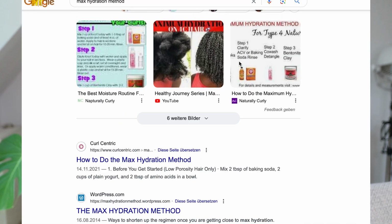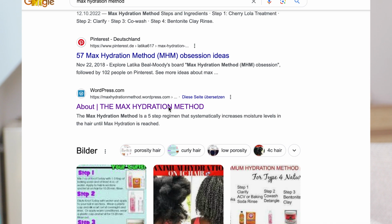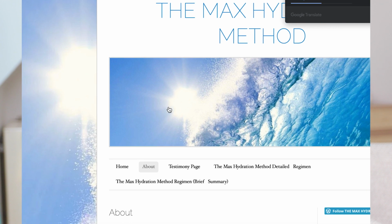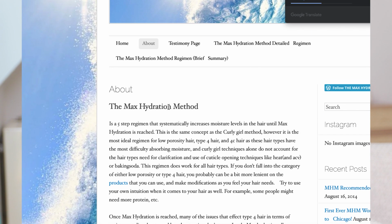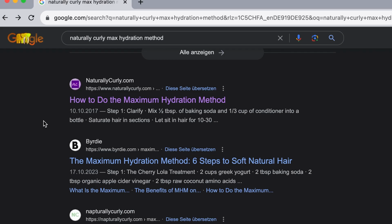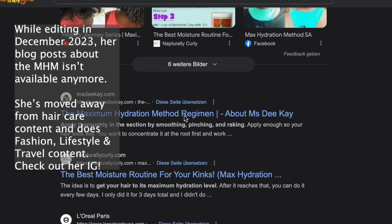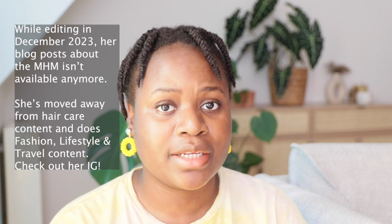But before we go in, because I want to show you a lot, let's look at the basics. Today, we are going to do a bit of research, of course, and here we go. So everything is here. I'm going to type it in, and maybe I will put on the screen what I'm looking at. What is the max or the maximum hydration method? I'm reading things directly from the source. In other parts of the video, I will be mentioning naturallycurly.com, and I will also be reading things from Miss DK, a Swedish lifestyle blogger and influencer.